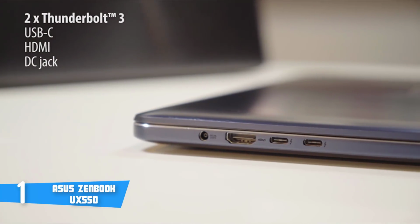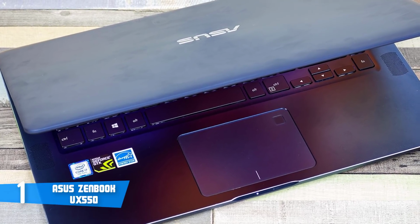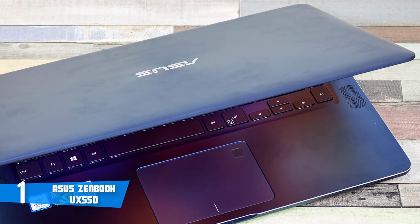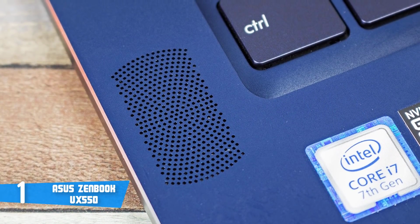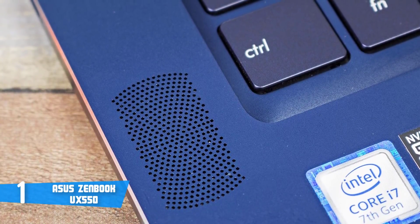Moving on, ASUS has implemented a black chiclet keyboard with white letters, which results in a good contrast. You can also use a white background for illumination with 3 levels of intensity in darker environments. The keys have a rather shallow travel of 1.5mm, but the keystroke is very even and the feedback is okay as well. Let's talk about performance.